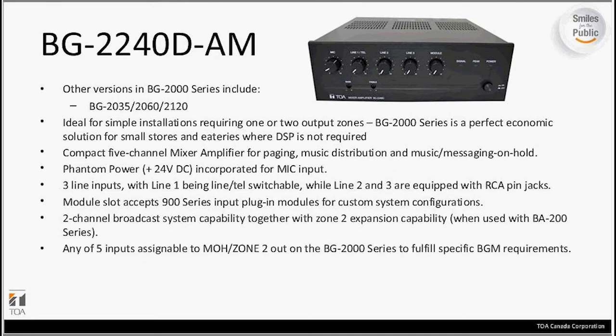Any of the 5 inputs are assignable to the music on hold or Zone 2 output for the BG2000 to fulfill whatever your actual background music system requirements are for the space. And you do have front panel bass and treble controls, which are recessed to protect their settings so you don't have little fingers getting in there to mess with your EQ settings and cause you problems, and have maybe to come back and do a troubleshooting call or a service call to just fix some settings that someone may have messed up.